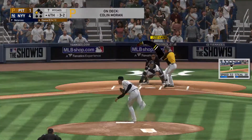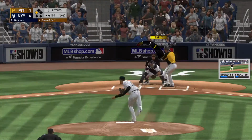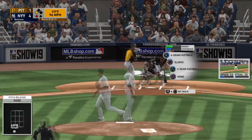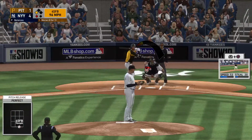Now the payoff pitch home. Still hanging with him. Another good swing to keep it going. And he struck him out. Stepping up to the plate, Colin Moran. And a ball, 1-0. 4-1 our score as we play inning number 4.